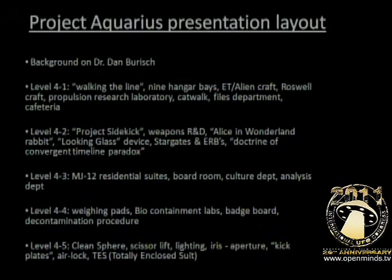For level 4-2, we'll consider Project Sidekick, the weapons research and development, Alice in Wonderland Rabbit, this is a good historical note, Looking Glass Device, stargates, ERBs, or Einstein-Rosen bridges, the doctrine of convergent timeline paradox. Dropping down to level 4-3, we'll consider the MJ-12 residential suites, the boardroom, the culture department, and analysis department. 4-4, we'll look at the weighing pads, the biocontainment labs, badge board, and decontamination procedure.